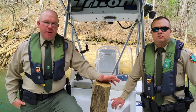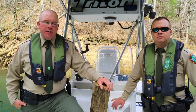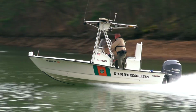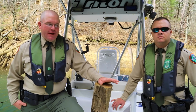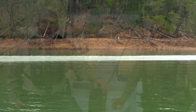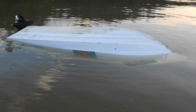We were at 3/4 throttle, traveling in a straight line. Not violating any nav rules, not violating any department policies. We were out of the boat, and it was upside down before we knew it.